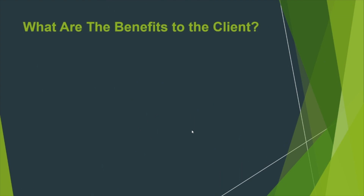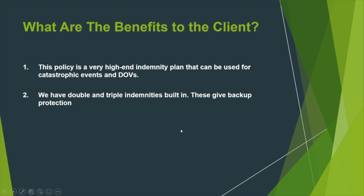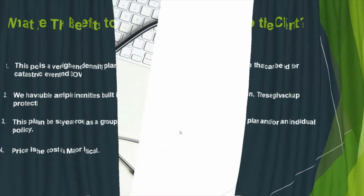Now, what are the benefits to the client? First, the policy is a very high-end indemnity plan that can be used for both catastrophic events and doctor's office visits. We have double and triple indemnities built in. This will give backup protection to your clients. And this plan can be sold year-round as a group plan or as an individual policy. And the price is 1/2 the cost of a major medical. Unveiling the curtain here.